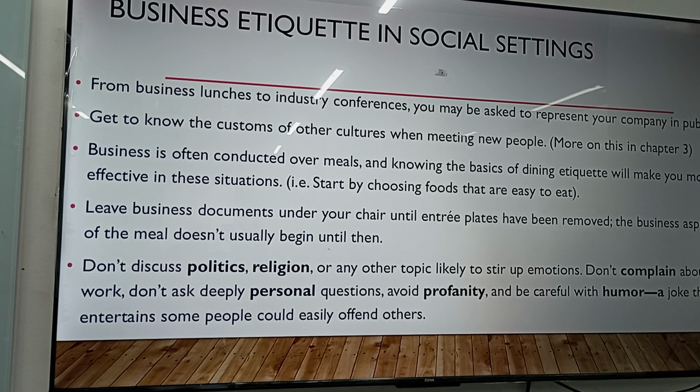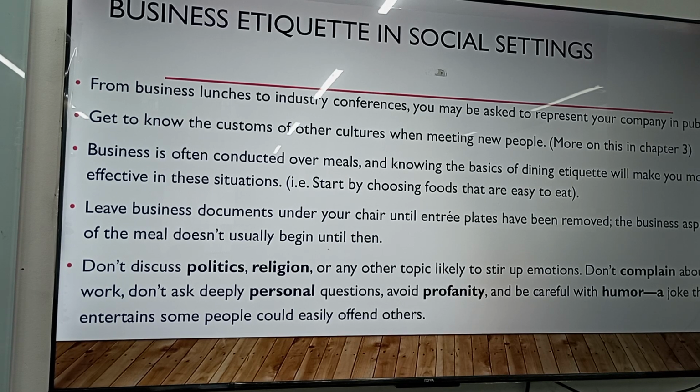Business is often conducted over meals, and knowing the basics of dining etiquette will make you more effective in this situation. Start by choosing foods that are easy to eat. Leave business documents under your chair until entree plates have been removed. The business aspect of the meal doesn't usually begin until then.